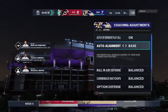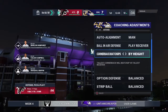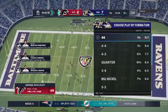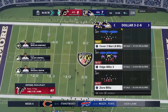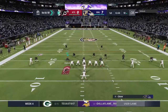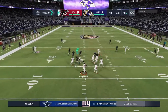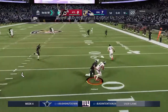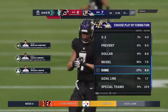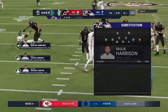Take over 1st and 10 at their own 18-yard line. So from inside the 20, here's 1st and 10 at the 18. To throw, it's Kaepernick. Oh, it's a screen pass. That's complete. And he's going to lose yardage here back to the 12-yard line. The completion, yes, but certainly not what they wanted. A loss of a full 6 yards.